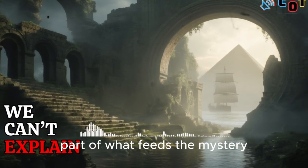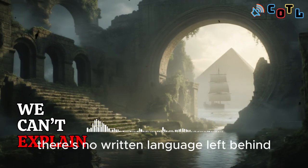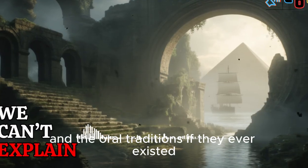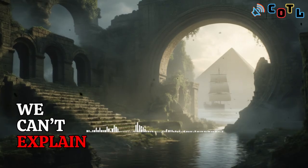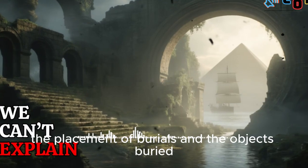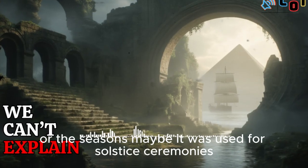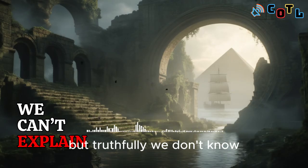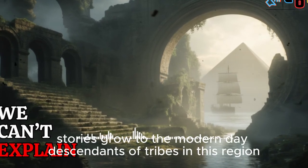Part of what feeds the mystery is how little we actually understand about the beliefs of the Marksville people. There's no written language left behind. And the oral traditions, if they ever existed, didn't survive. What we know comes from the layout of the mounds, the placement of burials, and the objects buried with the dead. Some researchers think the entire site was aligned with the stars or the seasons. Maybe it was used for solstice ceremonies. Maybe it marked the changing of the year. But truthfully, we don't know. And in that space of not knowing, stories grow.